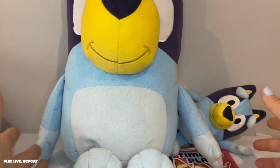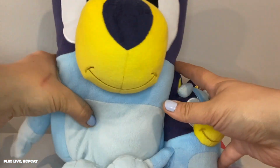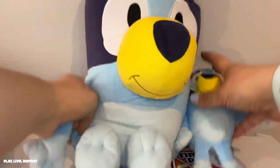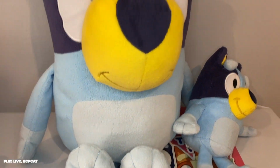Hey, Bluey. Hey guys, it's Tiffany from Play, Live, Repeat, and I am going to show you the Bluey plush by Moose Toys. Bluey is so gigantic that I can't even get her in my frame. I don't have a lot of workspace, so I'm going to show you what she looks like. This is Bluey from head to toe. She is a jumbo plush.